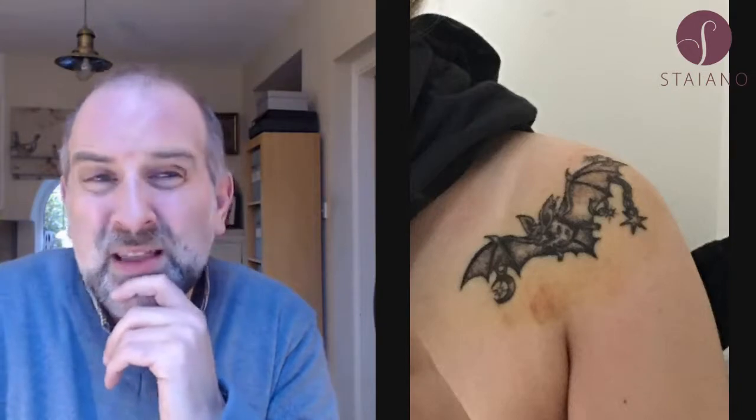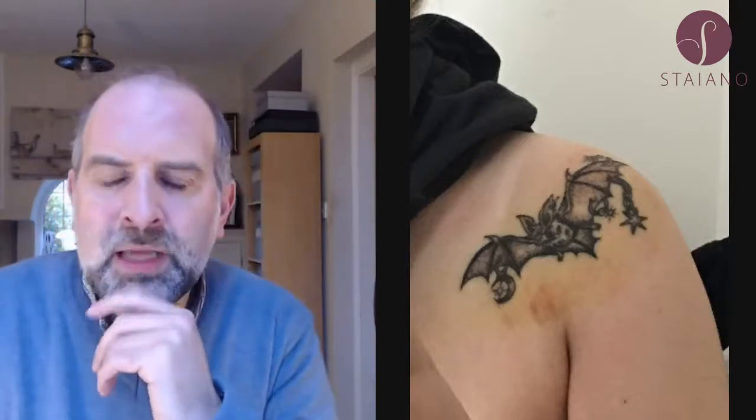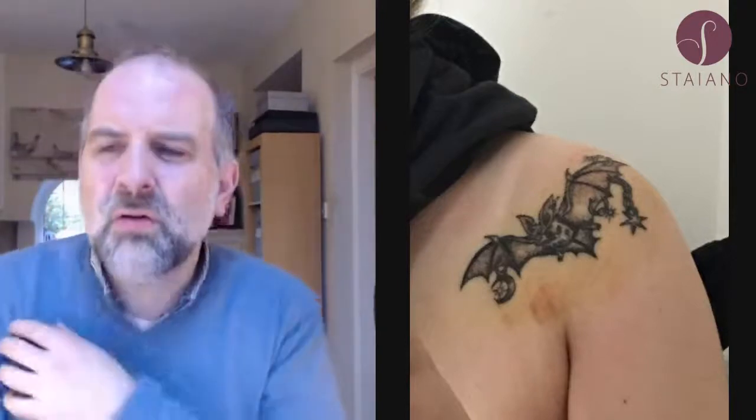But it's not. It's a tattoo, and it's a sort of cosmetic thing. And so the worry is that the scar could look worse than the tattoo. It wouldn't, I don't think, coming out in one go. It would need several goes. And because it's on the shoulder, you're moving the shoulder all the time. So it's just not great, there'd be tension on the wound and things.